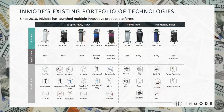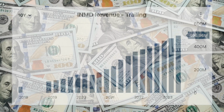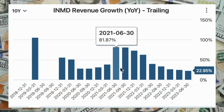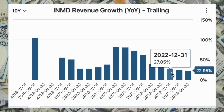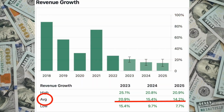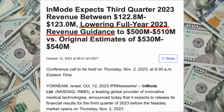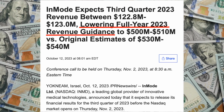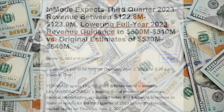If we take a look at the financials, they grew a lot during COVID, and that revenue percentage has naturally come down. They have been growing between 20 and 30% over the last couple of years, and analysts have them growing between 15 and 20% for the next 3 years. Moreover, they reported earnings on October 12th, and they lowered future guidance regarding revenue. In conclusion, revenue percentage growth is decreasing, but they still have growth.